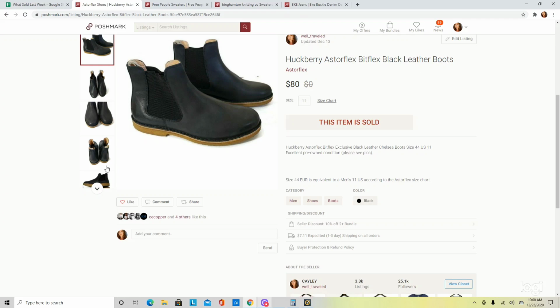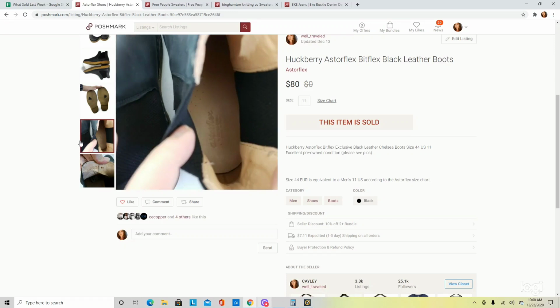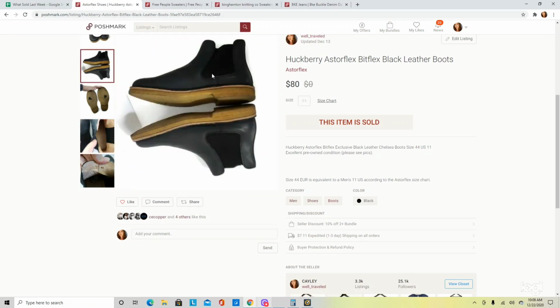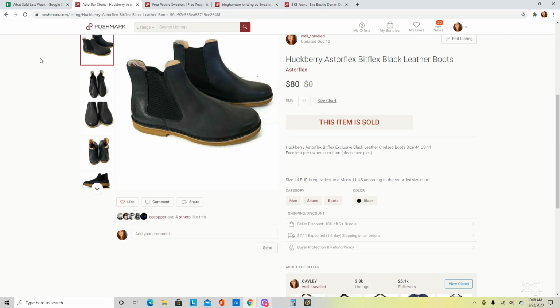So the brand of this is called Asterflex, and these were just a pair of men's leather Chelsea boots. Chelsea boots are the style where they've got that flex panel right here, and in my opinion, this style is still very trendy this time of the year. So these ones ended up selling for $80, which I thought was an amazing return for these boots. I think I paid about $20 for these boots.